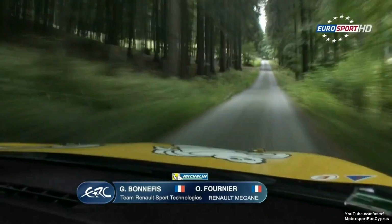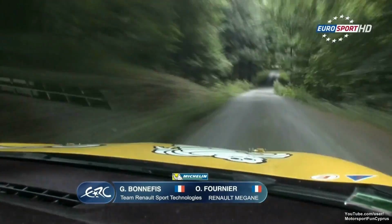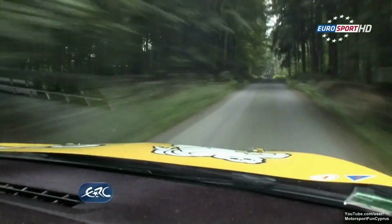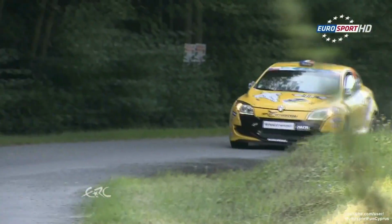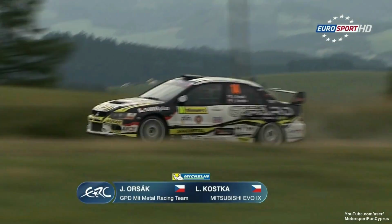His rival is Jermaine Boniface of France. Really happy with his first day, 2nd overall in the Production Cup, and a good performance with the two-wheel drive. In fact, he's 7th overall of all categories now that Lappi has dropped out.